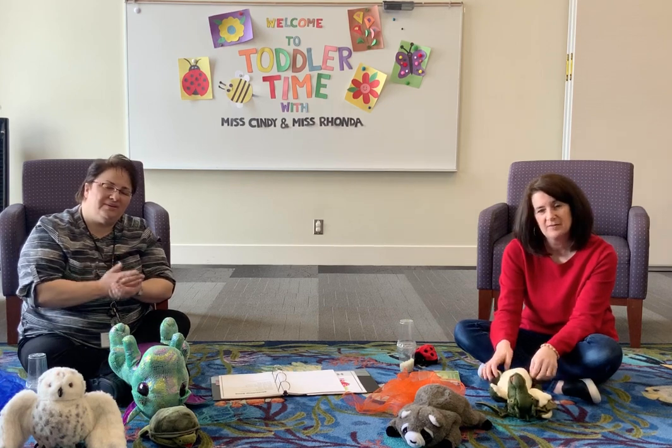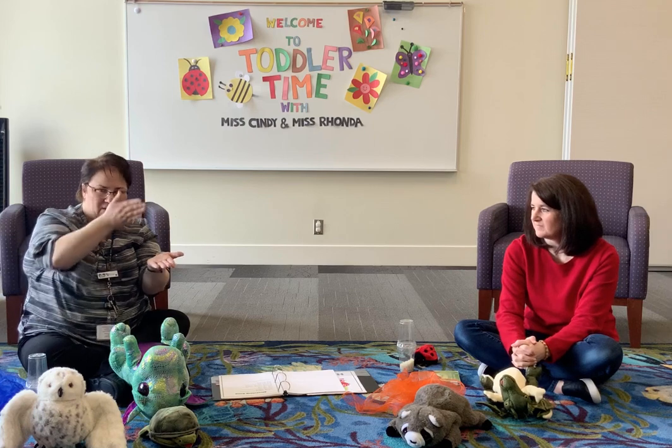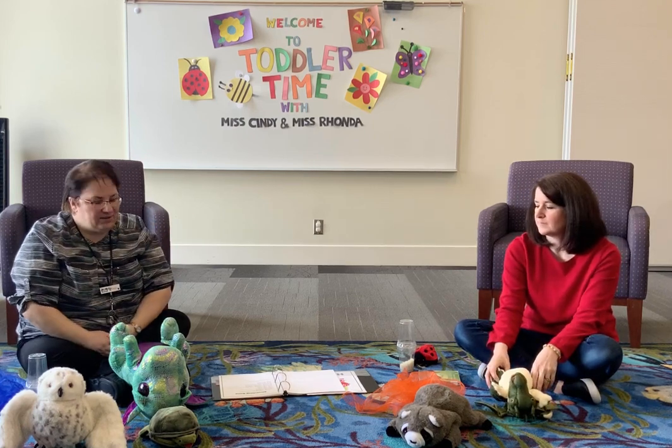Good. So another sign I was just using is the stop sign, where you have one palm flat and one like this. So let's try it again.